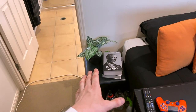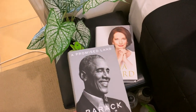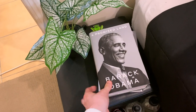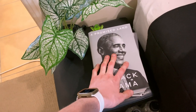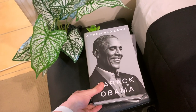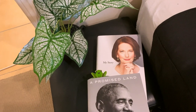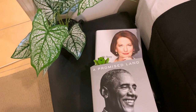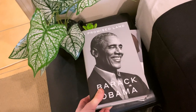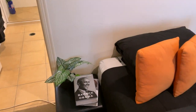Down here, we just have some books that I'm starting to read. My New Year's resolution was to read more books. And I am very into politics. So I've got the new Barack Obama book, Promised Land. I've got Julia Gillard's book. Now, a lot of people wouldn't know who Julia Gillard is. She used to be the Australian Prime Minister, but she is no longer. And then just a fake plant there from Kmart, as I keep saying.